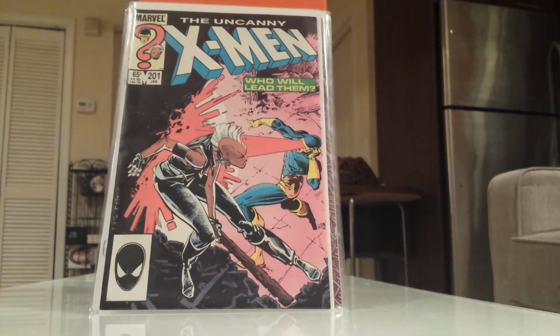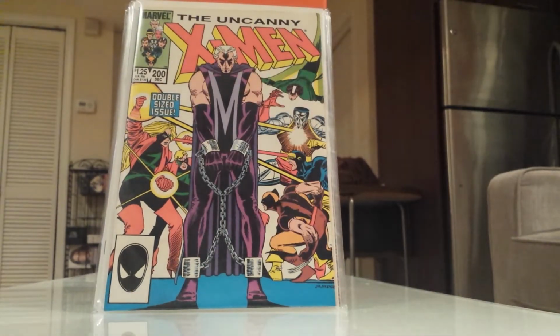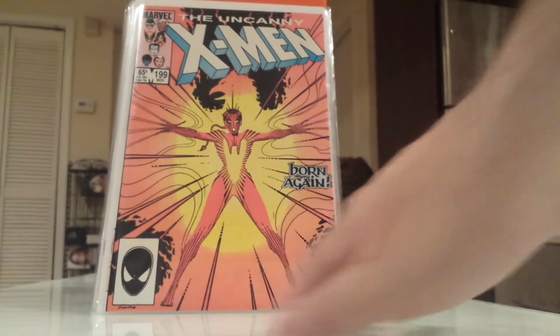Another issue, Uncanny X-Men 200. You've seen this before in the few videos I've had, but great issue nonetheless. And this is a perfect issue. Those were sort of perfect. This one is perfect. Moving on, X-Men 199, first appearance of Freedom Force, and they got into all kinds of stuff.